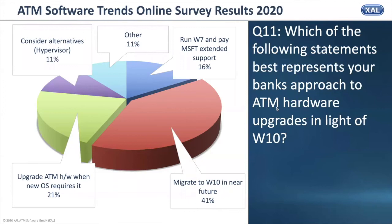I don't know the percentage. The hardware vendors could maybe tell you how many have already migrated to Windows 10, but some have. If you look at this, 41% of the banks are going to migrate to Windows 10 in the near future. So some already have, some plan to do it. But if you look at 16% on the upper right-hand pie, they're going to run Windows 7 and pay Microsoft for extended support for as long as they can.